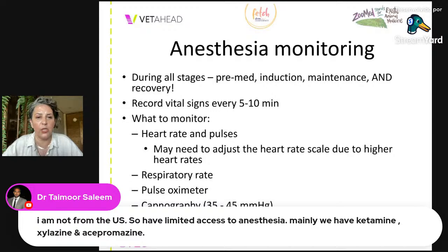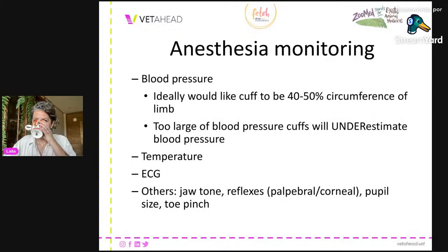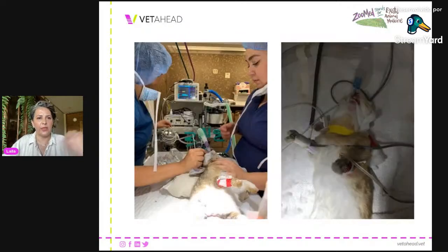Next, we already talked about monitoring. Next slide, we already talked about all of those. There's a rabbit shown here. You see that the capnograph, that's the purple part right there, is a mainstream capnograph. My rabbit's intubated, and there's SpO2, ECG, next slide. Temperature, the black cord in the mouth is an esophageal thermometer.